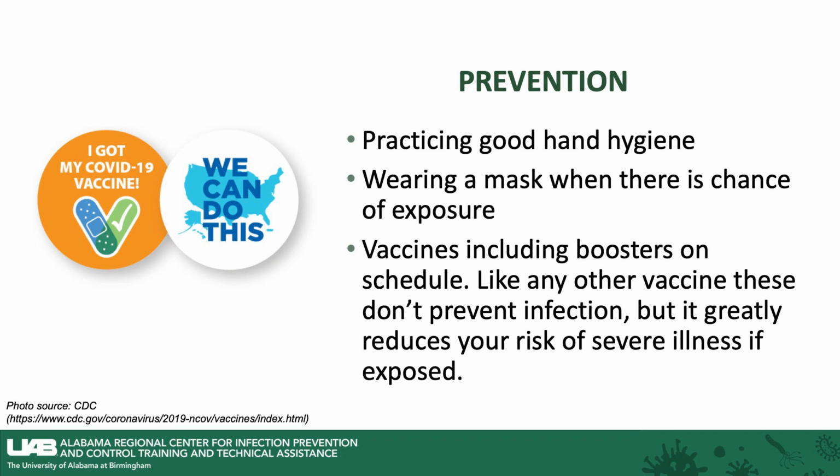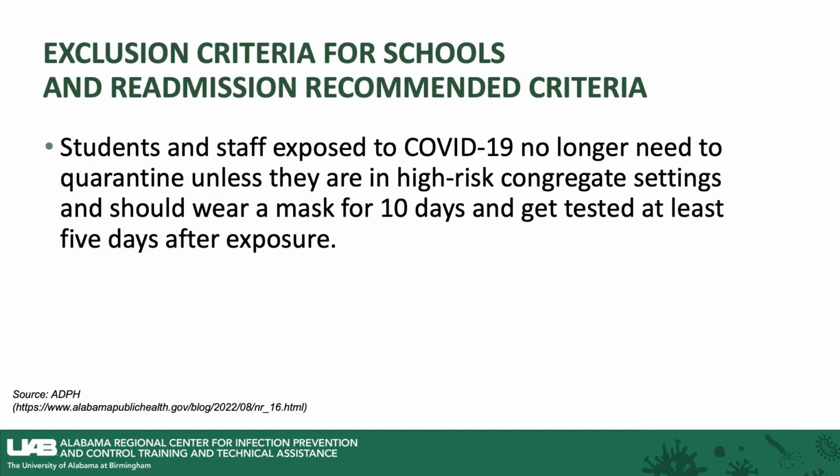So, practicing good hand hygiene, wearing a mask when there's a chance of exposure, and then, of course, vaccines for COVID-19 including boosters on schedule. And like any other vaccine, these don't prevent infection, but it greatly reduces your risk of severe illness if exposed and infected.